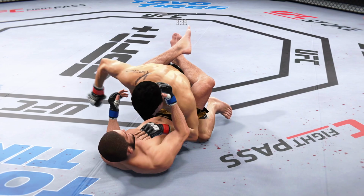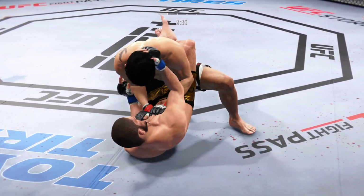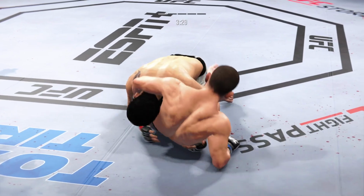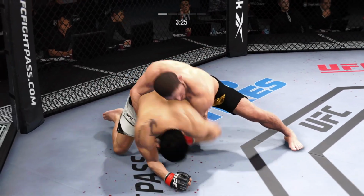Oh, the ground and pound strikes continue to rain down. The opponent better move out of harm's way, or the referee's going to stop this. He better start to move, and when his opponent starts to posture, he needs to put his feet on the hip, push him away, and try to escape this very, very dangerous position.